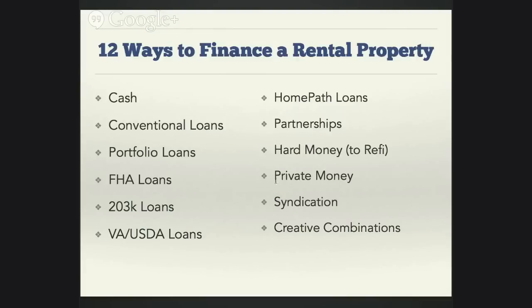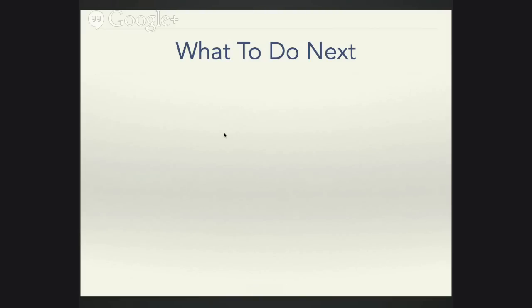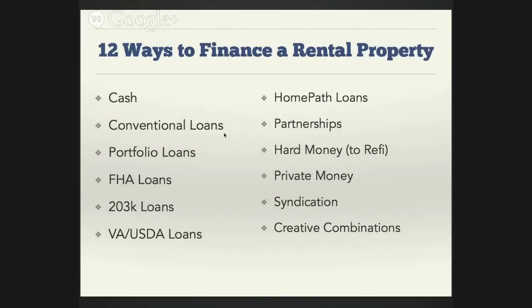Or I might raise private money from somebody and then, I don't know, throw in some of my own cash and make a deal work that way. Or I might do a HomePath loan on my own house and then change that up later. There are so many different combinations you can do here, like hundreds of combinations. You can put together a syndication, throw in some hard money in the mix, and then you have a partnership and make it private money at the end. Who knows? You can have fun with this. And that's what I love about creative real estate investing. It's all about being creative, making it work, and just putting deals together. That's what a successful real estate investor does, they put together deals.